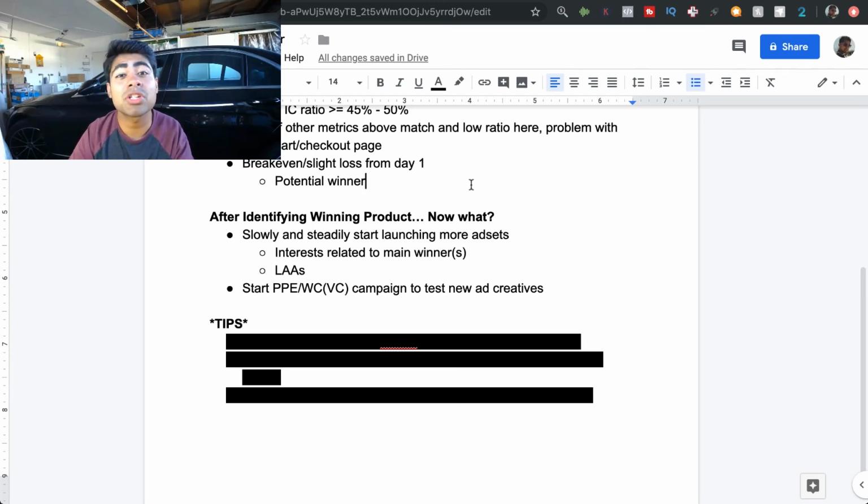You want to start using those lookalike audiences hopefully very soon. And in order to use those lookalikes so you can scale to the moon, you need data. So the only way to get data is by launching more interest ad sets. So what I would suggest that you do is that you want to launch interest ad sets with interest related to your main winning ad set.